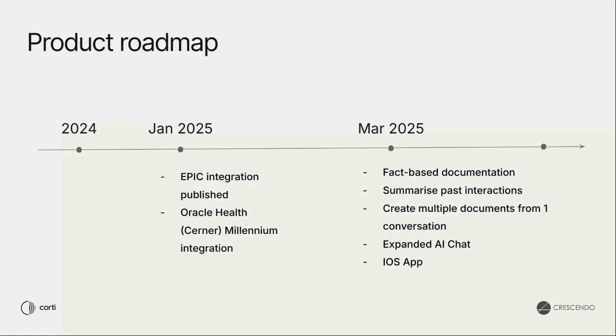As I mentioned, we keep on adding more and more functionality to this product line. We're going to add some EHR interfaces in January. The next release is in March, where we will work on what we call fact-based documentation. What do we mean with that?